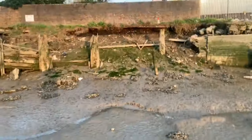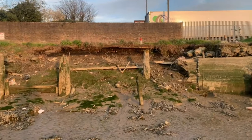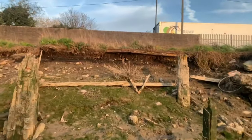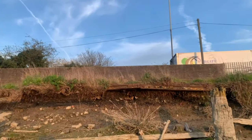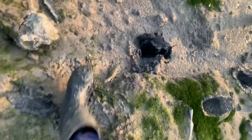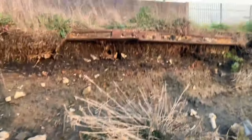It's the old remnants of the old railway track down here, look. Well, up here, I should say, because I'm down here. Take a look at that. The old fish plates, look. Nearly had my fate there. Look at the old fish plates.